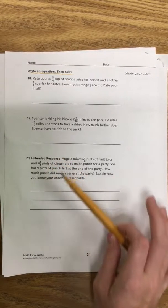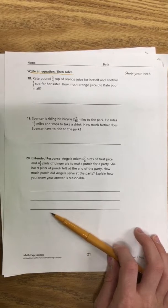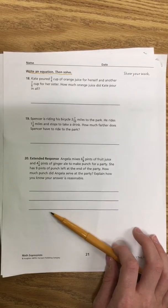That ends the test. Remember to review your rubric to check to make sure you have everything you need. Check your answers. You can always rewind this test. Good luck.